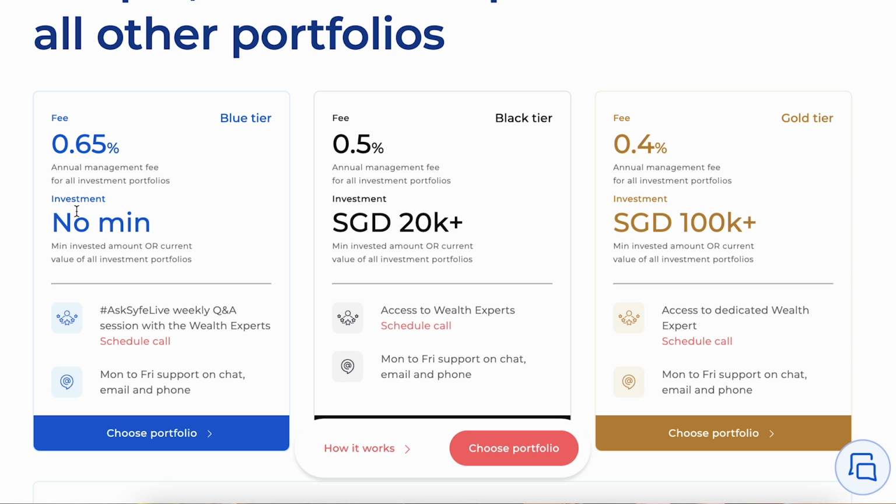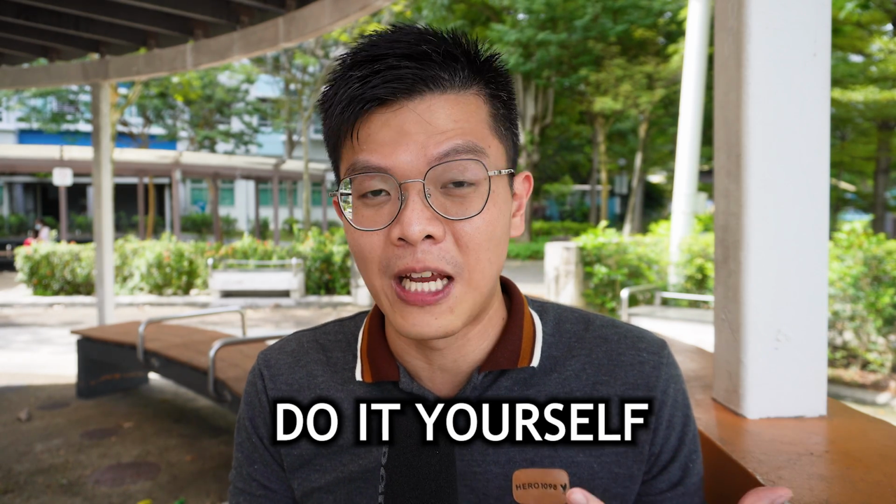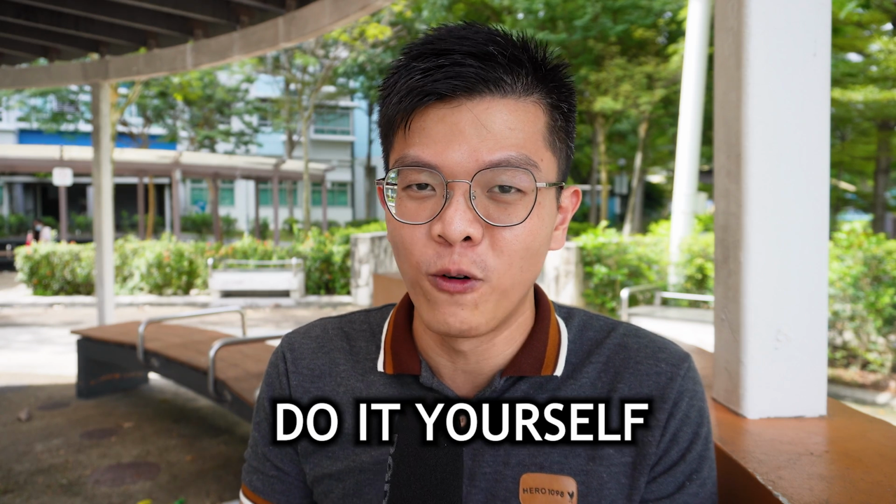Also, one more thing I felt is that 0.65% per annum of management fees for Syfe Wealth is kind of expensive, right? It's kind of above the market rate. I think the market is around 0.5% to 0.6% per annum. So I think for Syfe Wealth, 0.65% is kind of expensive. And since I can already do my own dollar cost average investments, I don't see a need for Syfe Wealth anymore.